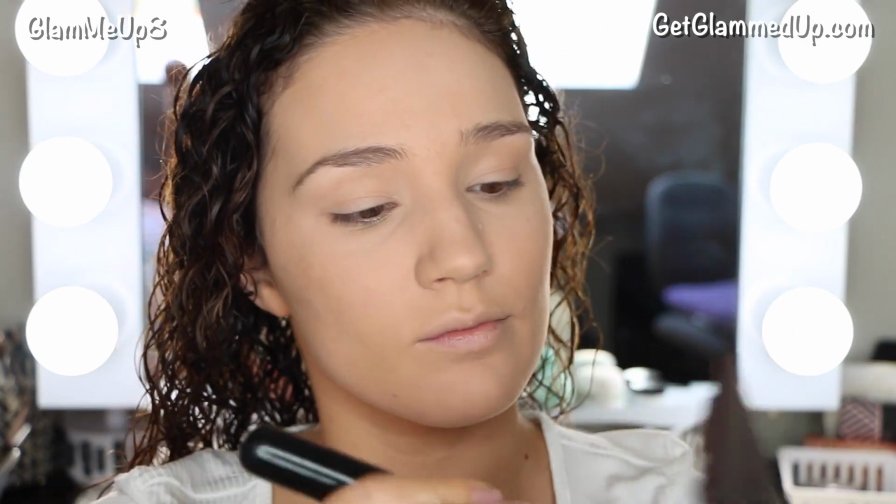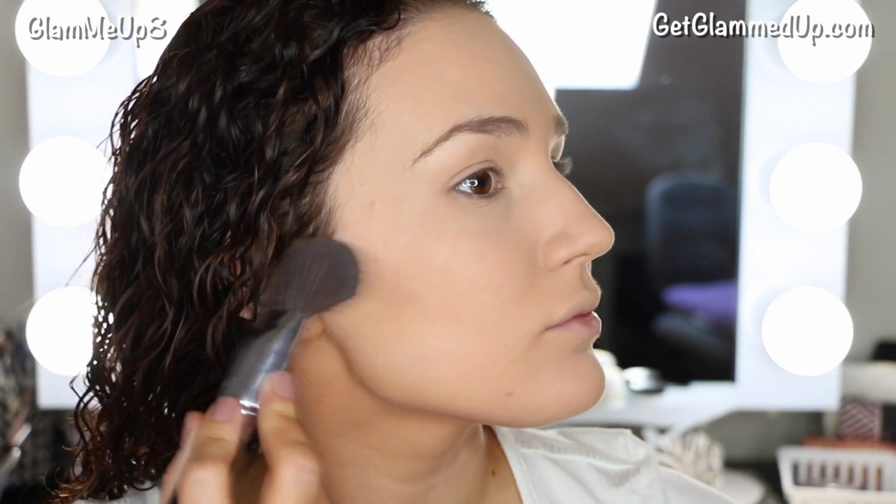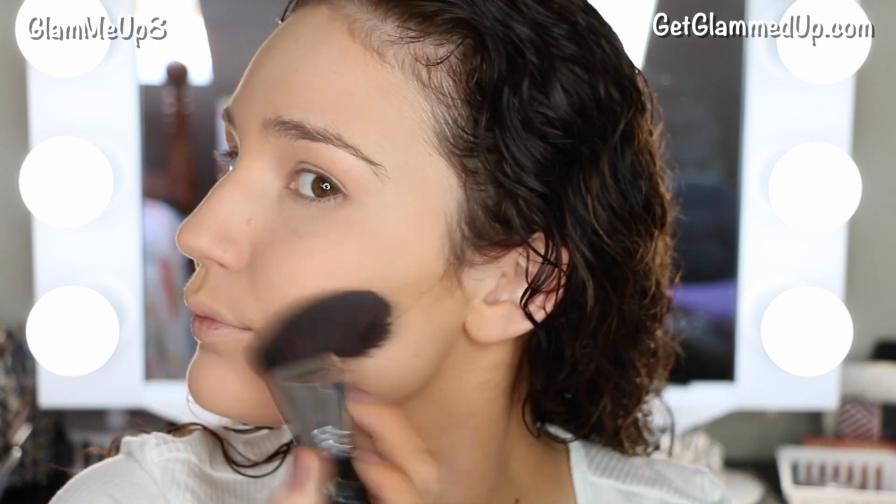Now I'm using the Makeup Geek, this is the Sun-Kissed Fair Skin Bronzer, and I'm just using my Sigma Soft Angled Contour Brush. And this brush is awesome at applying contour because it's so easy. You don't have to be a pro or anything like that. If you're a beginner at makeup, you will definitely be able to contour with this brush because it's just so easy and blends out flawlessly.